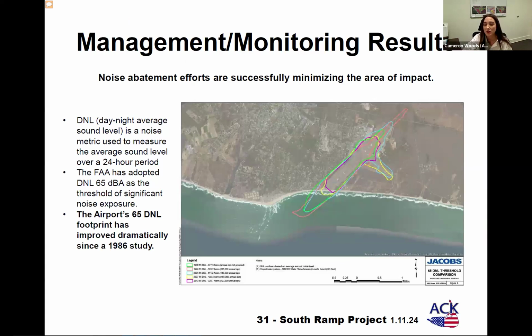And looking at some of the results of our managing and monitoring processes over the years, it's pretty clear that it's working. And so while it might not always feel that way, as the engines might appear to be getting louder and closer, in general, it's working. So when we're looking at a DNL, which stands for day-night average sound level, which is a metric used to measure the average sound level over a 24-hour period, that has actually decreased over the years. This image is a DNL contour map, and it shows from the years 1986, 94, 2004, 2007, and 2013 how the DNL footprint has continued to shrink over those years.